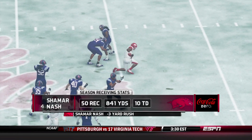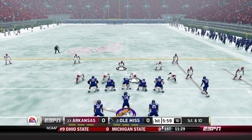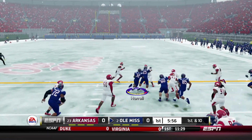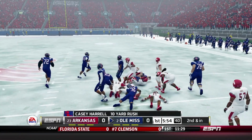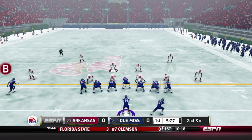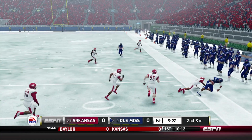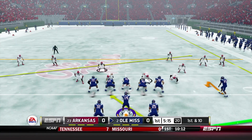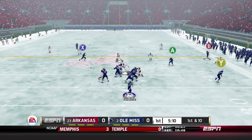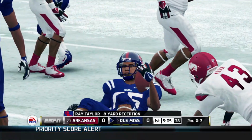Arkansas is not only looking to win this one, but they could set some records along the way. 59. He's to the 40. Gains his way to the 40-yard line. He's going to try and scramble. And they push him out right around the 42-yard line. He's tackled at the 50-yard line.